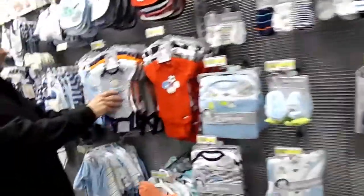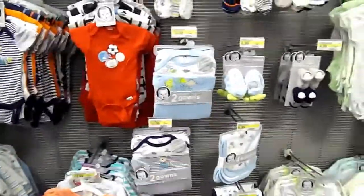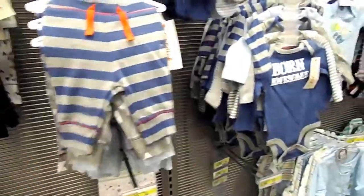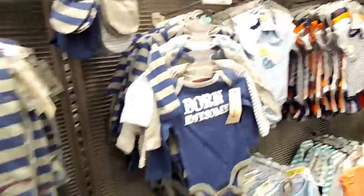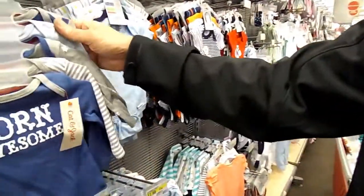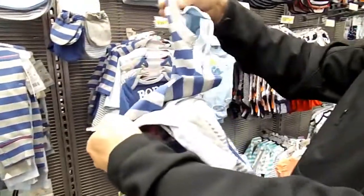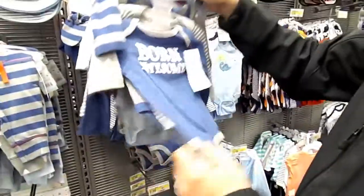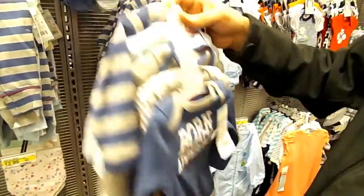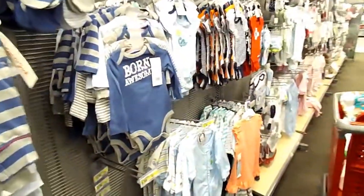Back in the baby section. Look at these, Bill. Those are cute. These are so cute. And the slippers I got are over there. They have the whole collection I've been getting. Those are cute. Born Awesome. Doesn't Franklin need an outfit? Yeah. Oh my gosh. Okay.